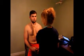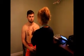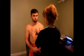Okay, and there's the other one. Both of them are equal. Both of them are strong, not bounding. And so that's a normal pulse in the carotid area. I am going to now just palpate the area of your chest. Again, any tenderness? No. Okay. And I do not feel any pulses.